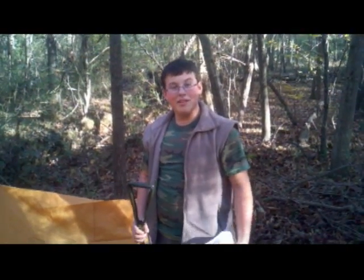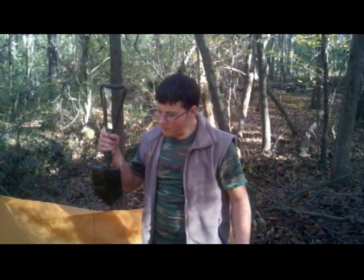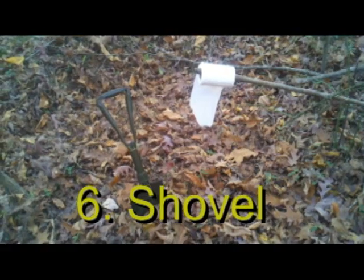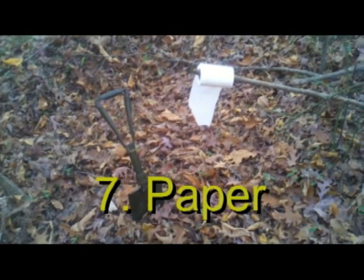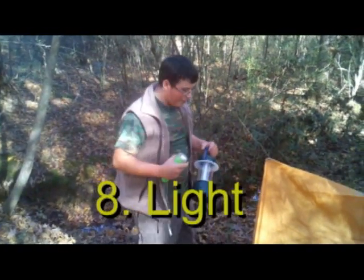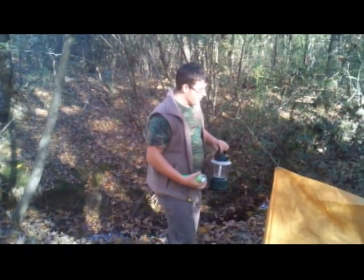next two items you will definitely need on your trip to making a campsite: a shovel and toilet paper. Enough said. Be getting dark soon. Make sure you have a lot of light and anything that can help you see in the dark.